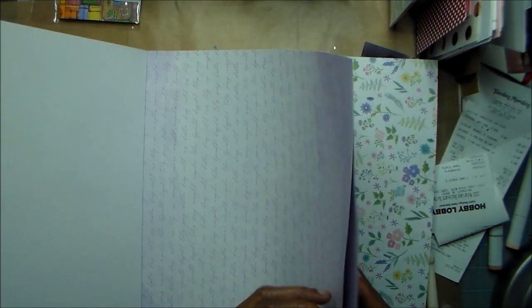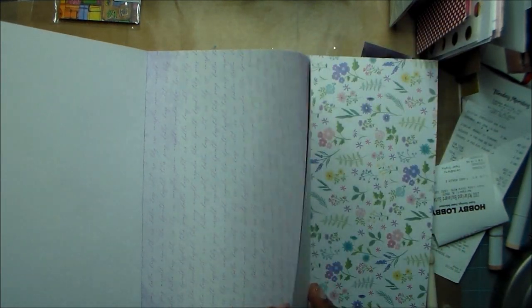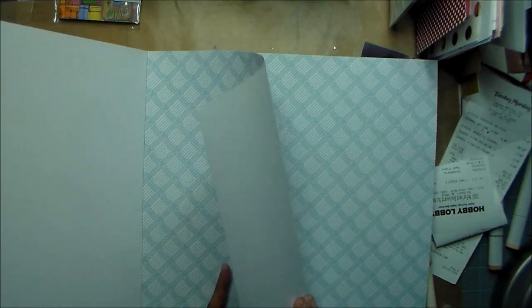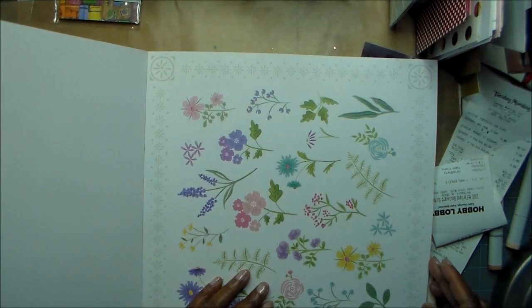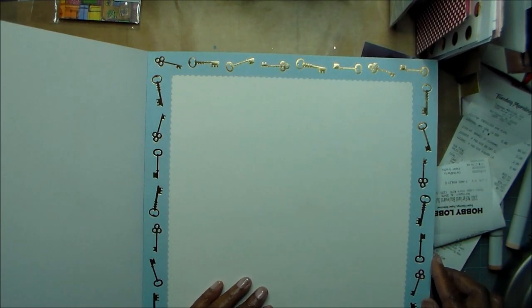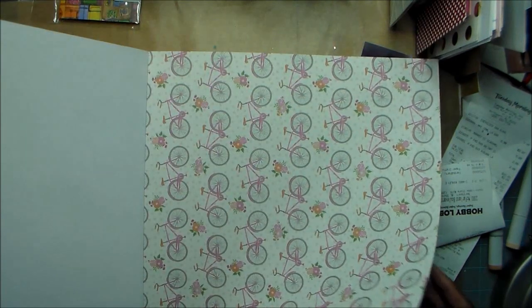So I like this. I don't have a lot of springy. Oh, I like that. That'd be good background for traveler's notebooks. Love the flowers. Not so much this. But it's a thicker paper. I like that. So that's cute. It could also be cut. That's okay. I wouldn't use it big like that.